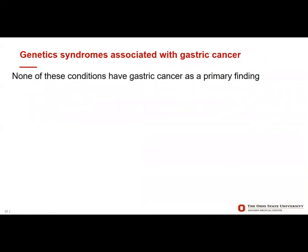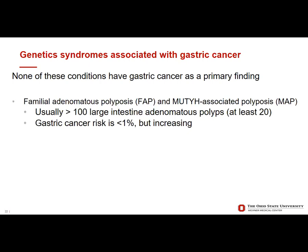Now, there are some other genetic syndromes associated with stomach cancer that I want to mention, but none of these have gastric cancer as a primary finding. So there should be other, fairly obvious clues, but certainly a stomach cancer could be the first thing that pops up in a family, and I want to make sure that you all are aware of this.